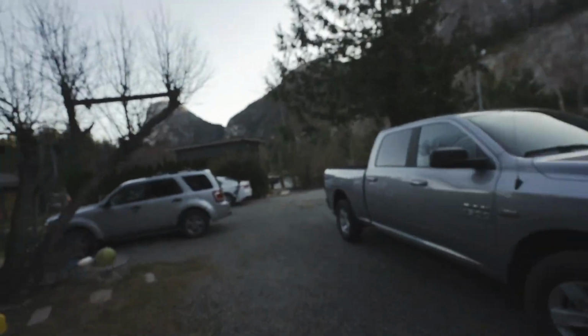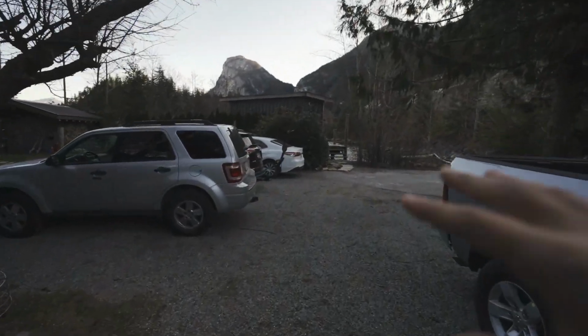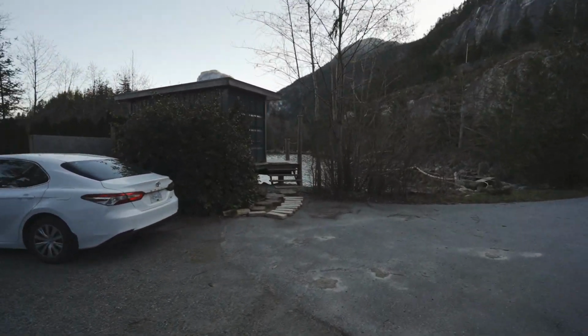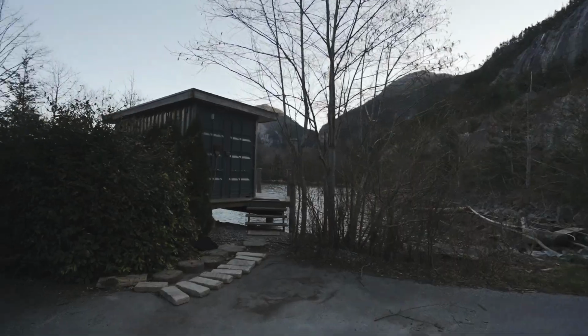Not bad. And then over on this side, this is the parking. This is where you park when you come in. Right here is the other tiny home. So yeah, this property is pretty sweet. I'd love to own this place, but check this out.